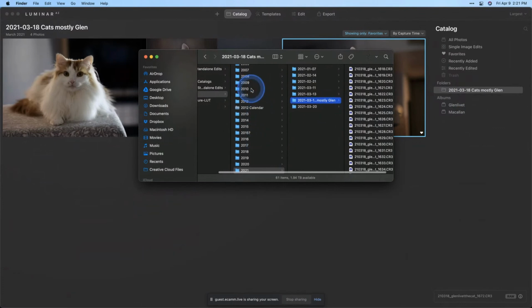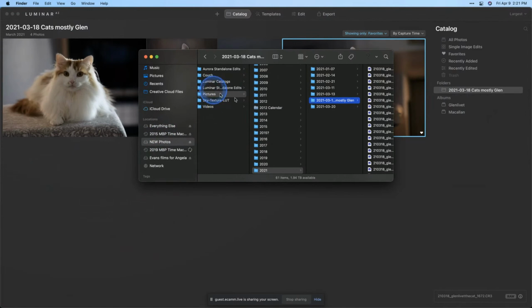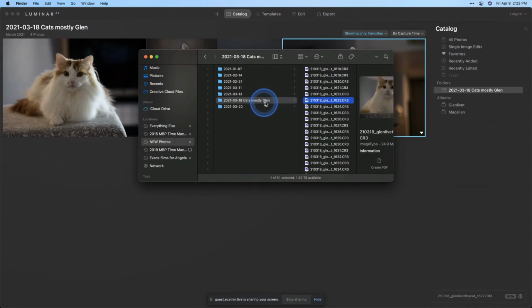So this is my file structure here. I've got my pictures, and this is all on an external drive, and everything here is by year. Underneath that, I have the specific dates that I shot, and here's the folder that we're in. This is Cats, mostly Glenn. And these are all my raw files with pictures of Glenn.